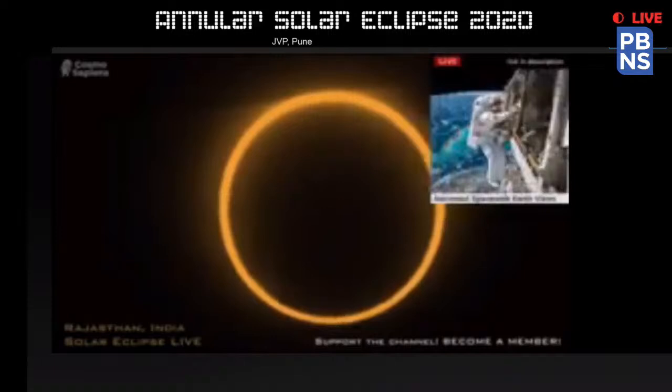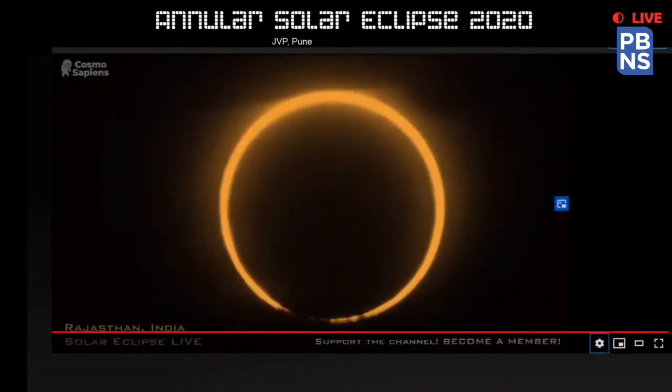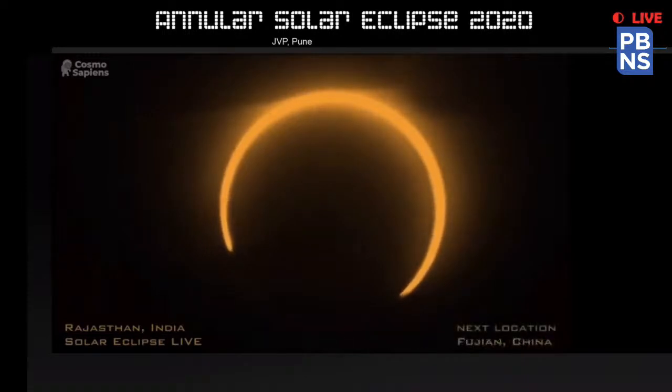the dark disk of the moon inside the solar disk, and we see a nice ring of fire. This is what we have been waiting for. Wow. So we are thankful to this group which has shown this image from Rajasthan to us. I like the name of this group, Cosmos Sapiens. Yes, that's what we are. Probably that's what we are going to become as we start going into space.